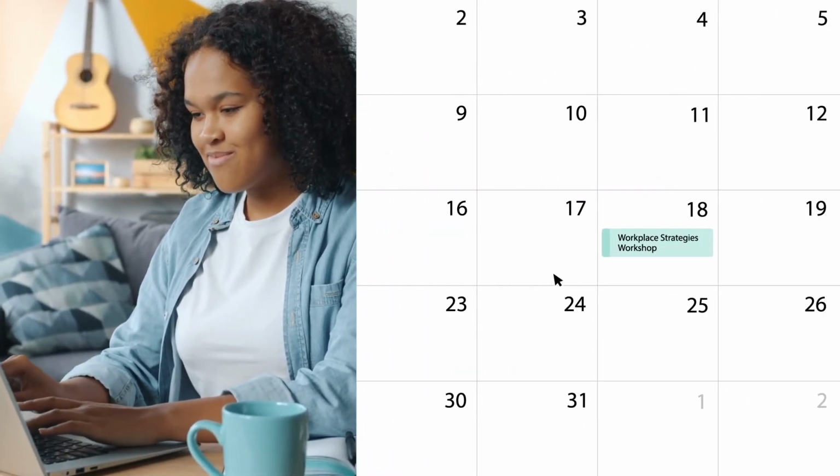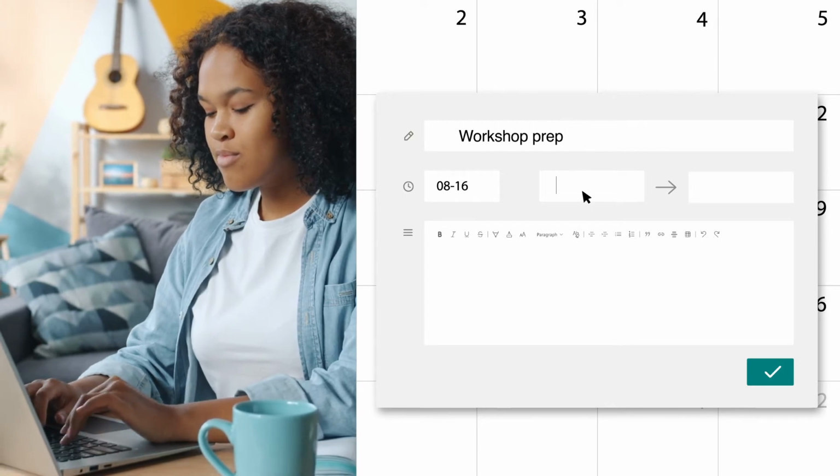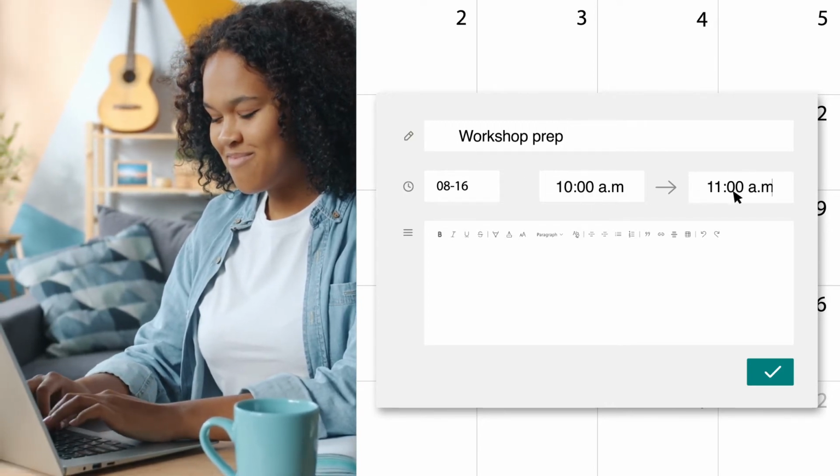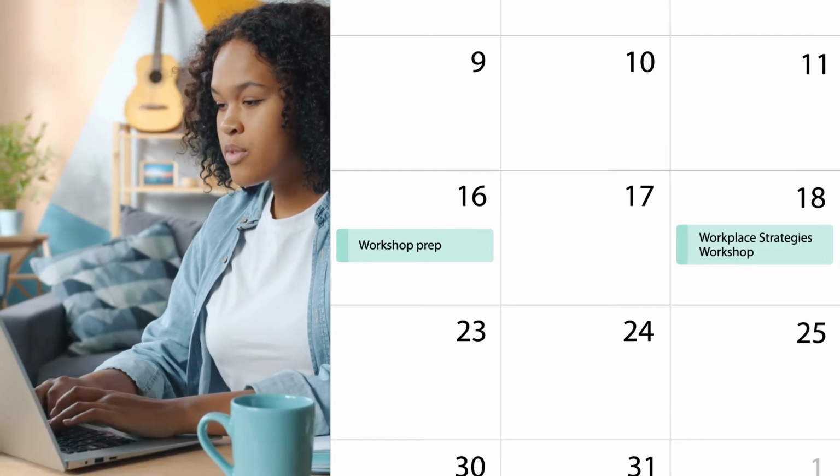It's a good idea to go through all the materials before the workshop. There are sometimes preliminary steps recommended, like reviewing your organization's policies, getting information from leaders, or completing surveys or assessments.